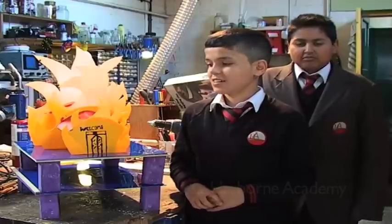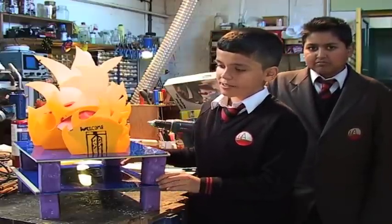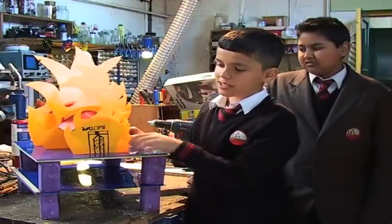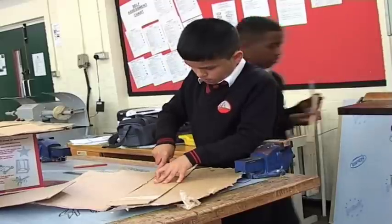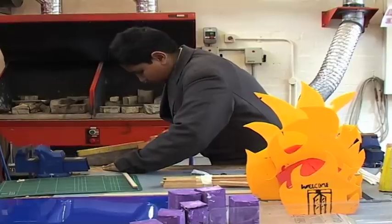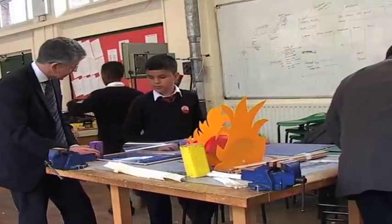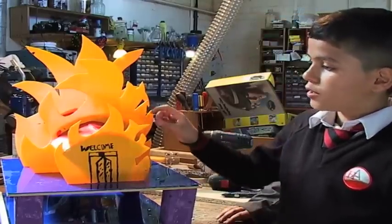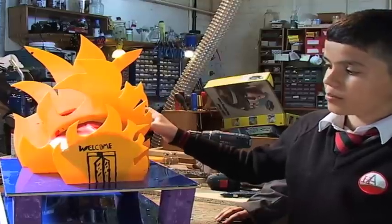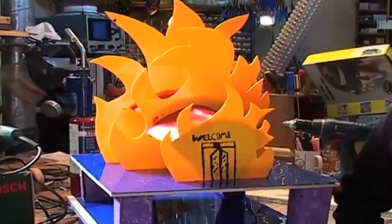My name is Reza, and we've been making a model for our design of our library. We chose this model because it's quite different to what is usually made. The best thing was, as we went through, we were getting new ideas on how to make it more stable and what would make it look better. For example, first we thought of having 1 frame, and then as we went on we had 3. It made it look more 3D.